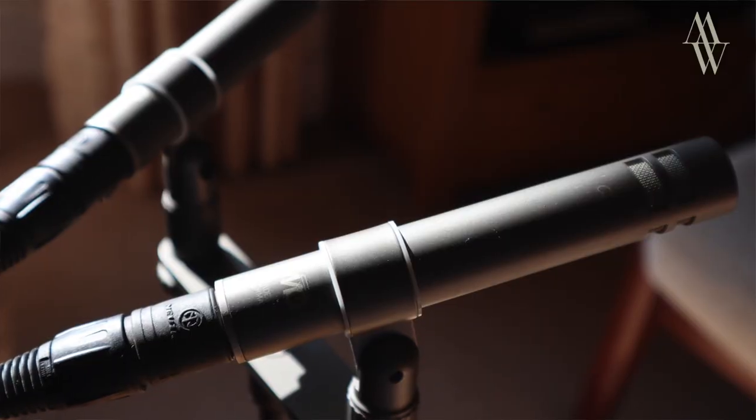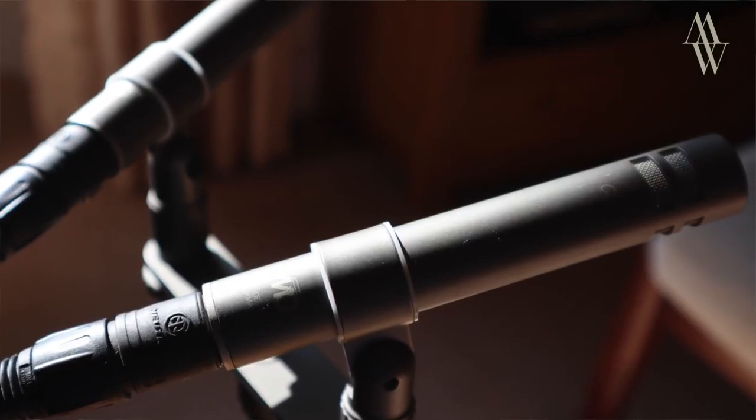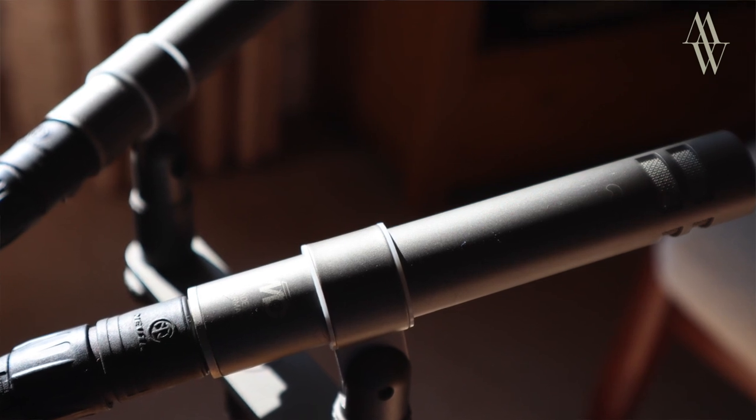As I have done for over 10 years, I'm going to be using a matched pair of Mikrotech Gefell M300 small capsule condenser microphones. There will be no reverb, EQ, or anything else added to the sound that you're hearing. That's probably enough chatting. Let's go!